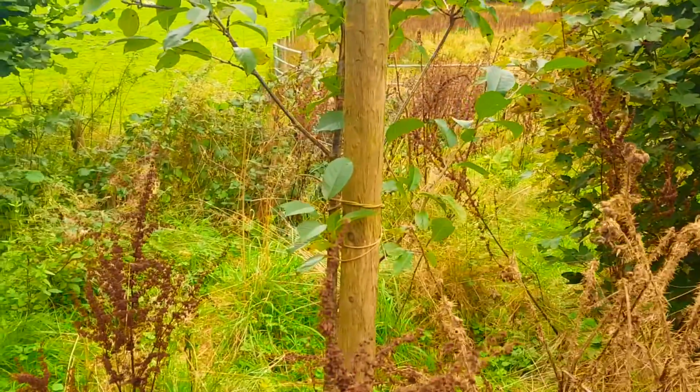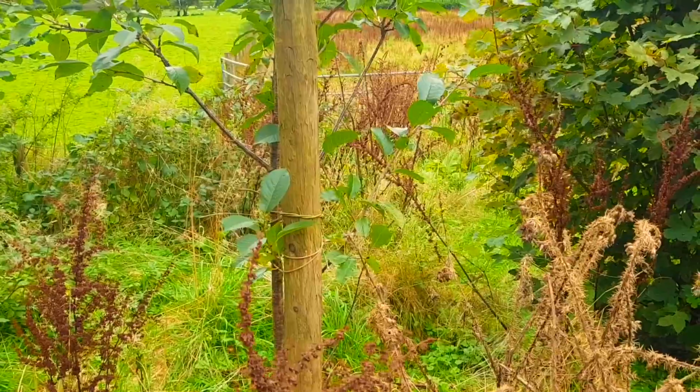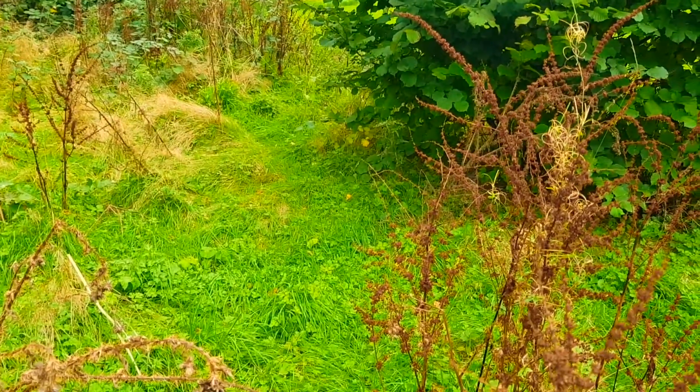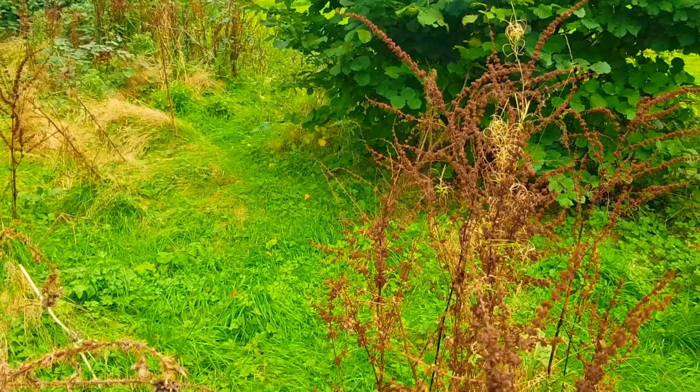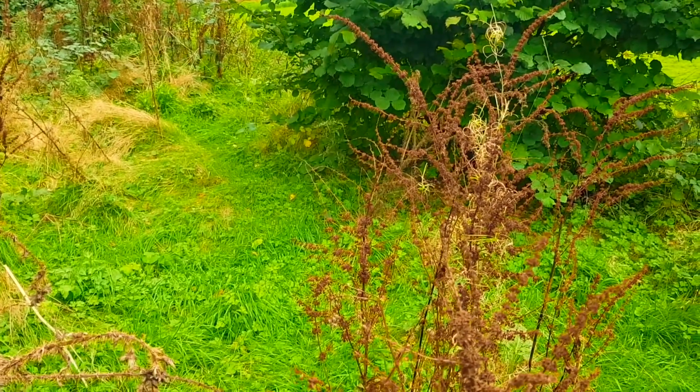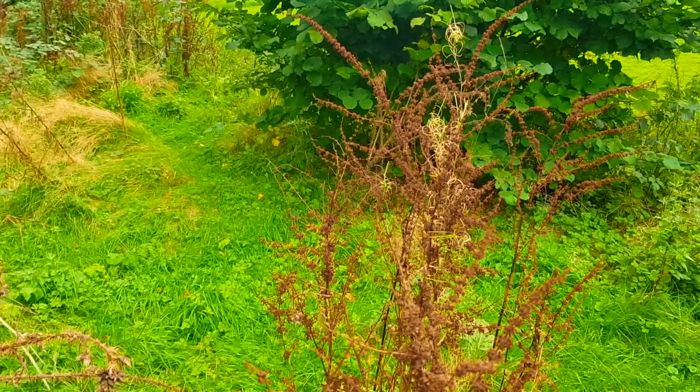So this one has been here for quite a few years and it's been left alone. I might put another apple tree over there, because I've got some crab apple trees that were part of my hedging, and I could use those. It doesn't matter what apple tree you use, as long as you use one.